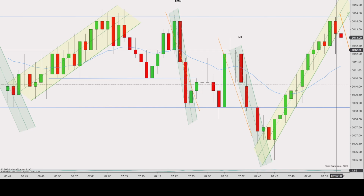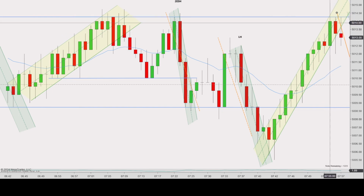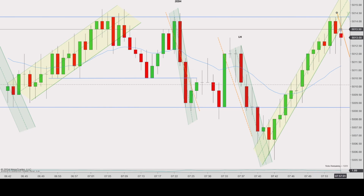1425, 14. Actually, this is a triple test. I think I have this thing in the way, so it made things confusing. Yeah, so there are three touches, but there's no real setup. And this had to close much more bearish for me to take a range type of trade.